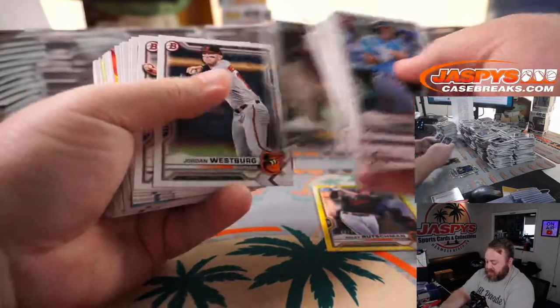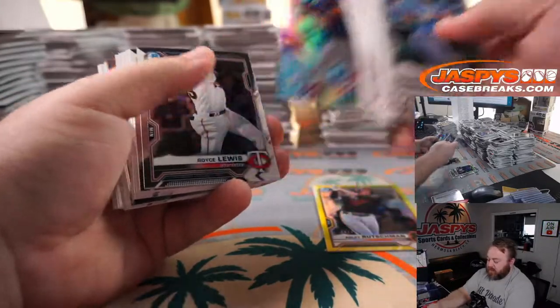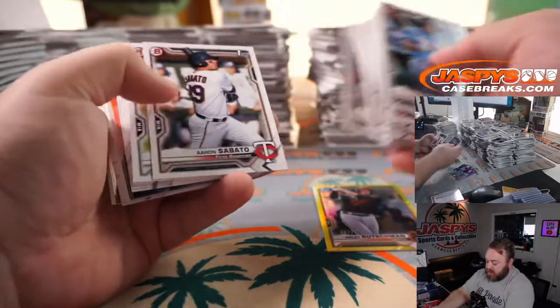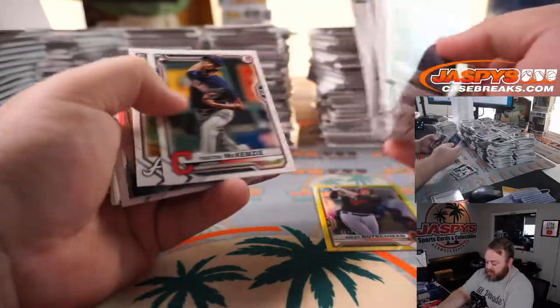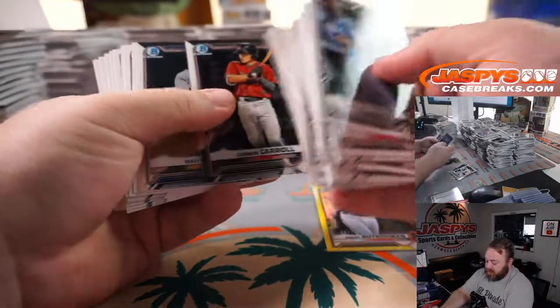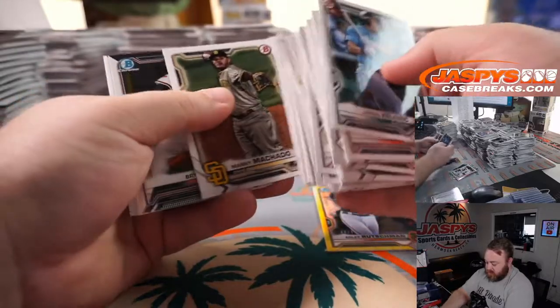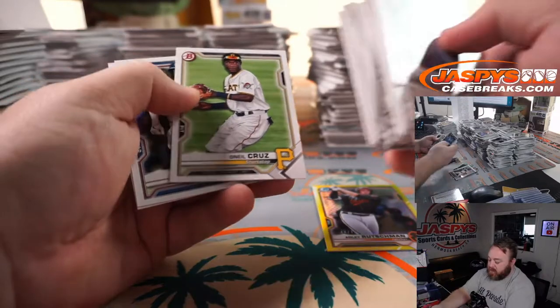Joey Bart for the Giants. Blaze Jordan for the Red Sox. That's the other big prospect. Nick Kova. All his are going to go to the Red Sox. Aaron Sabato for the Twins. Robert Hassell for the Padres. Maximo Acosta for the Rangers. Those ones are all going to Matthew Shira.